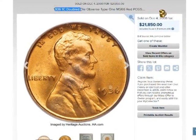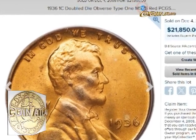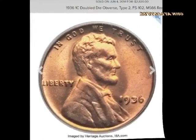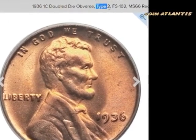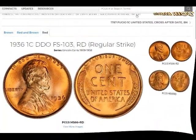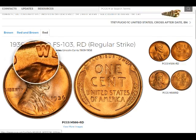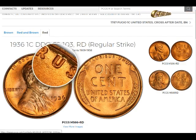The FS stands for the first strike. The first type shows doubling on the words liberty and we. The second type shows doubling on the date. It can be seen on the lower left parts of the numbers. The final variation shows doubling on the word God and the letters R and U in the word trust. It is also a very rare coin, with only 20 pieces known to exist. One of them was sold for over $100,000.